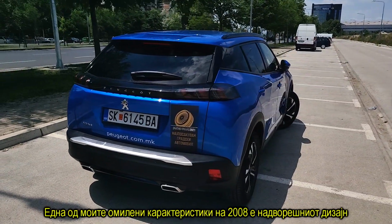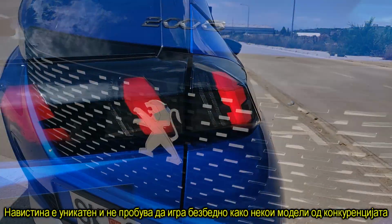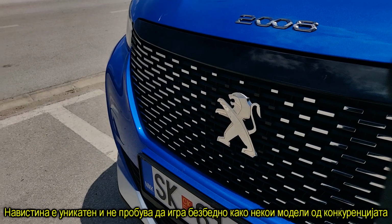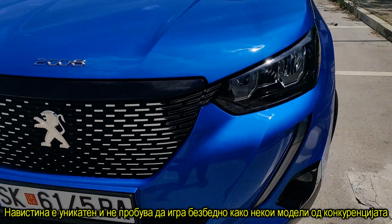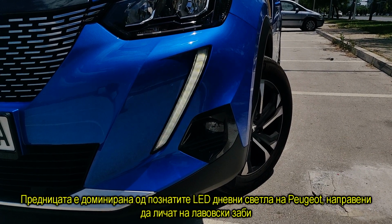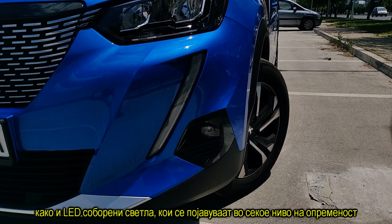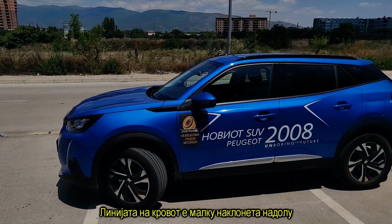One of my favorite characteristics about the 2008 is the exterior styling. It's very distinctive and unique, and it doesn't try to play it safe like a lot of other small SUVs in the same segment. The front is dominated by Peugeot's signature lion's tooth daytime running lights, as well as LED headlights. They're LED on all the trim levels, by the way. The roofline is ever so slightly sloped.